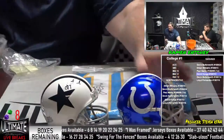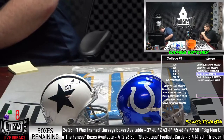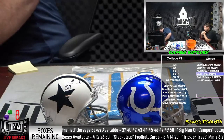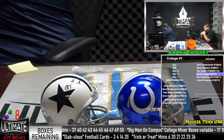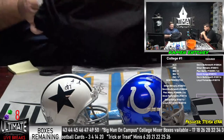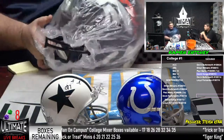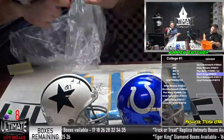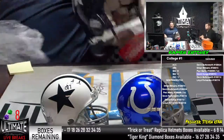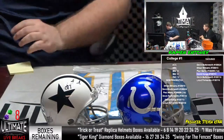Good minis coming out. Good jerseys coming out. I mean, to be honest with you, Steven, we had good stuff coming out in all our series. This is the authentic Terrell Davis. Almost forgot about that. This is sick as well. Then the Vince Young. I put the Vince Young on your side. Okay. So, I don't know. It feels like almost everything we pulled is good. Actually, let's put Davis in here. The authentic on your side.